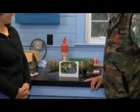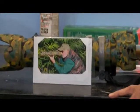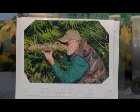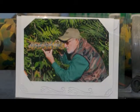So that's what you look like most of the day. I wear camo and try to wear dark colored clothes and try to blend in a little bit in the environment.